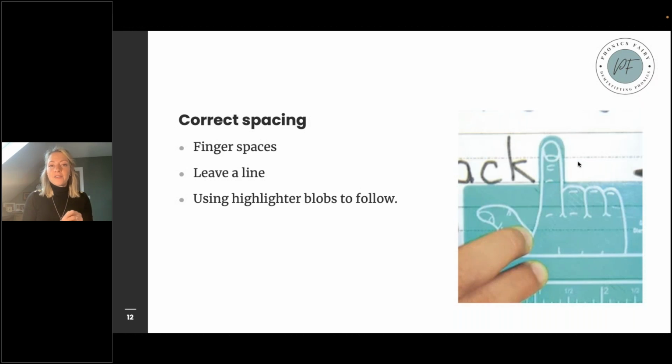And also using highlighter blobs to follow. So again, something that my schools do, if the children are doing some spellings, they'll do little highlighter blobs, leaving a couple of lines or a line in between, so the children know where to do their spelling. And then it gives them from early on a very clear idea of spacing, so it makes it easier for the person reading it to see. So we might be using finger spaces in between our words if we're writing a sentence, leaving a line if we're going to go on to the next line, and then if we're helping them as well, using highlighter blobs so that they know where to write, especially if their writing's big, and it's all going to get in a jumble if they're trying to write one line after the other.